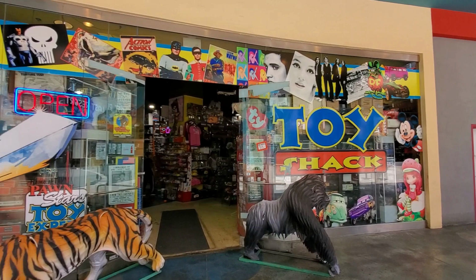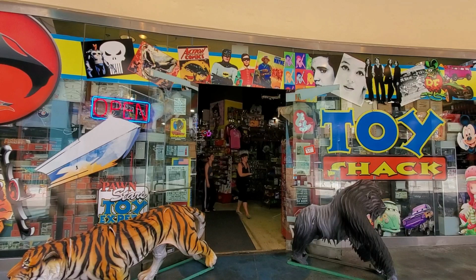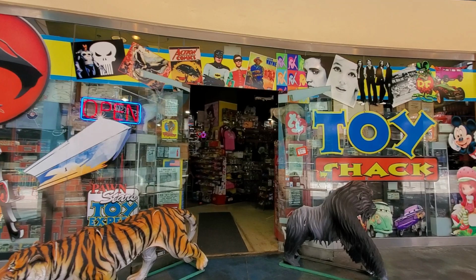Welcome to the Toy Shack. This is located here off of Fremont Street, and this place is well known for more than one reason. Not only do they have an abundance of classic retro vintage toys, but an owner of this place has been featured on Pawn Stars numerous times.